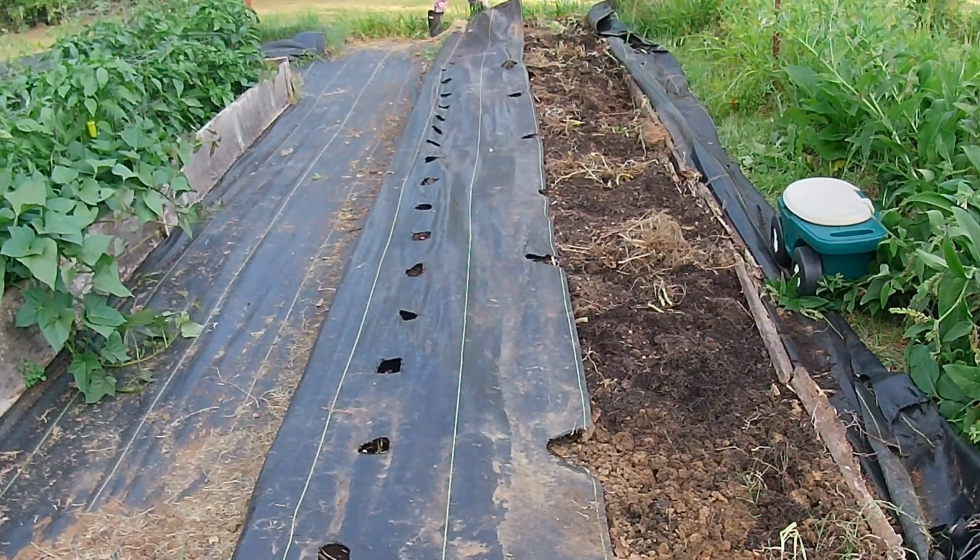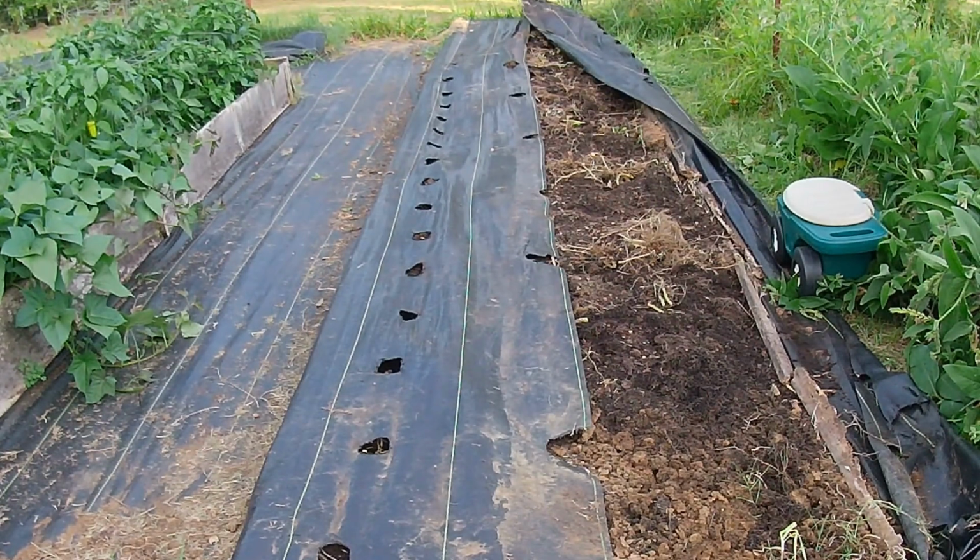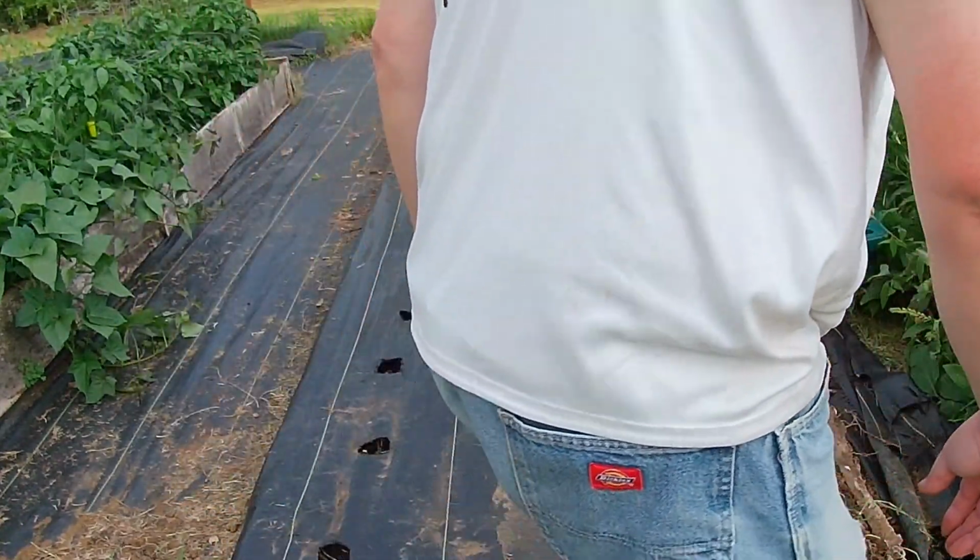I was expecting about maybe 10 or 20% that amount. Well, I guess we need to go get the scale and see how much all this weighs.